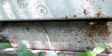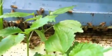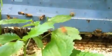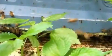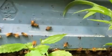And then this hive over here, you can hear the activity. This hive has got plenty of activity here. This is the hive that swarmed in a few months ago. And you can see it's very active. I honestly think it's going to get ready to swarm.